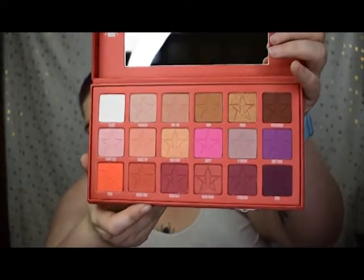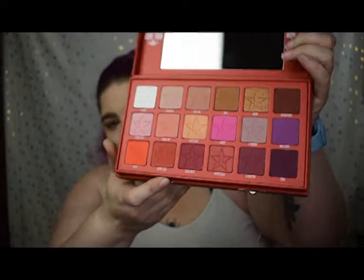So I got the Blood Sugar palette, and I've never used Jeffree Star eyeshadows at all. I was hopeful that the Lucky Bag was going to have an eyeshadow palette. I just opened this a little bit ago, and I am still so surprised that this is the palette that was in there.